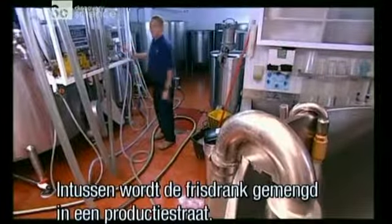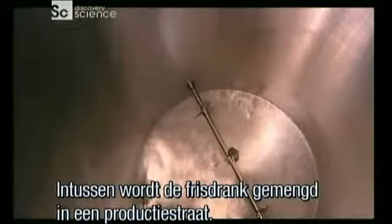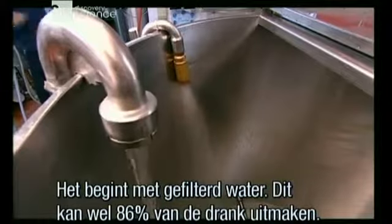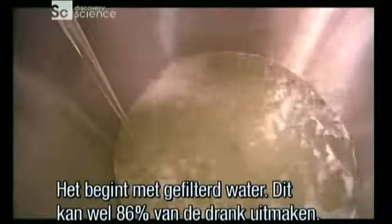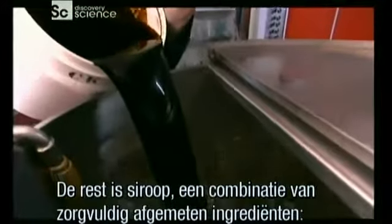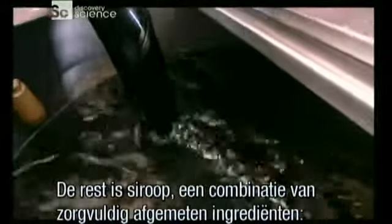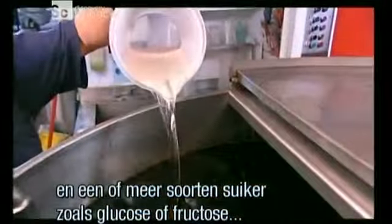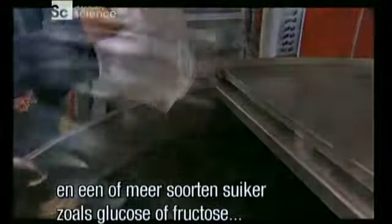Meanwhile, in the mixing room, technicians prepare whatever soft drink they'll be bottling in this production run. Each recipe begins with filtered water. It makes up to 86% of the drink. The rest is syrup. Each syrup recipe is a combination of carefully measured ingredients, natural and artificial colouring and flavouring, and one or more of various types of sugar, such as glucose or fructose, extracted from beets, corn or cane.